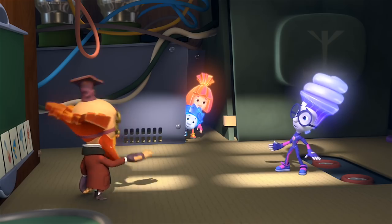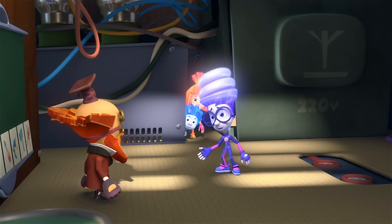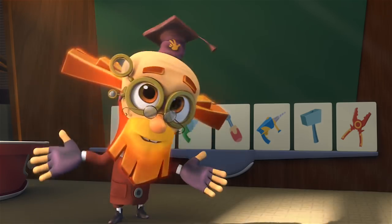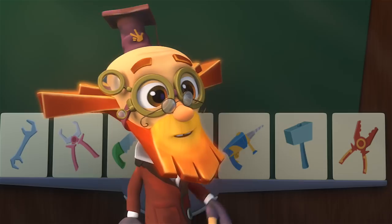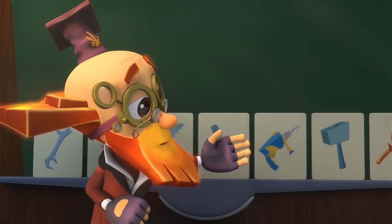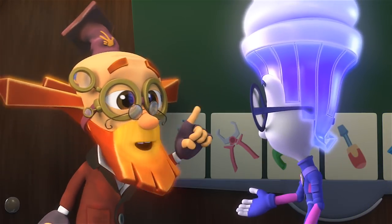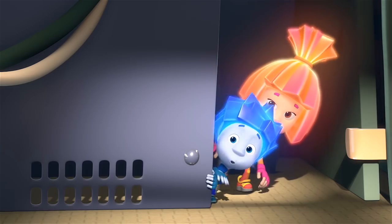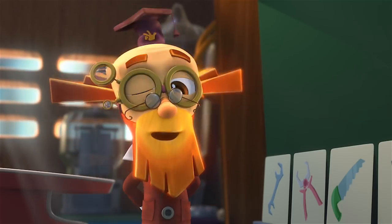Digit, come on in. Professor, well, what do you want to ask me on today's exam? Nothing, you already passed. What? You mean you're not going to ask me anything at all? No need. You're excellent at getting tools out of a pack-a-mat. But how could you know that? That's a secret. And we Fixies sure know how to keep secrets.